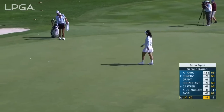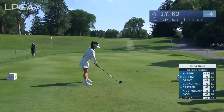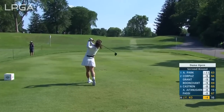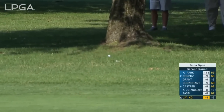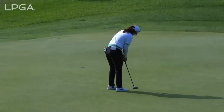No, it's been tough going for Ginny on these last few holes. Lynn Grant has already played her tee shot and hit it left into the trees. She might have a little bit of tree trouble and will have to punch out. Jin Young Ko trying to not do the same, but she's also in the trees left. Oh, that's over there by the tree roots. That'll be an interesting punch out.